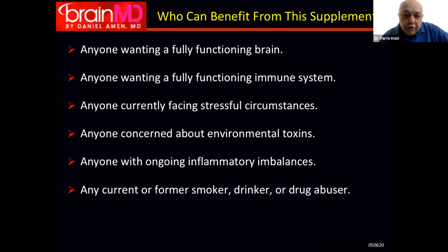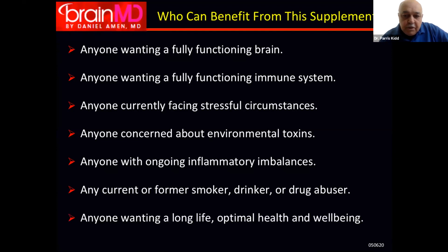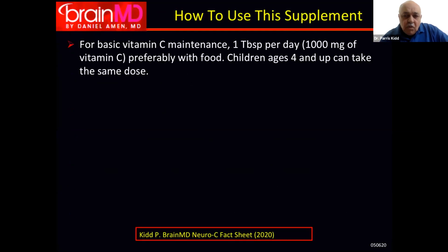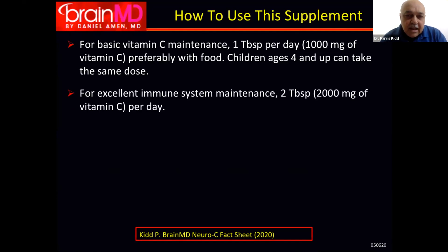Anyone who is a current or former smoker, drinker, drug abuser can benefit from C. Anyone wanting a long life, optimal health, and really happy level of well-being. So how to use it? For basic maintenance, 1 tablespoon, 1,000 milligrams. Children ages 4 and up can take the same dose. For additional maintenance, including for the immune system, 2 tablespoons.